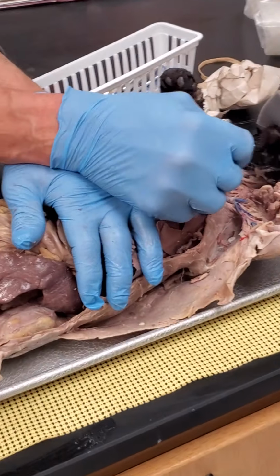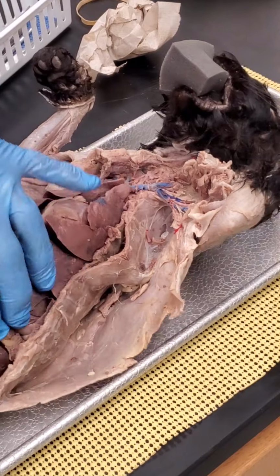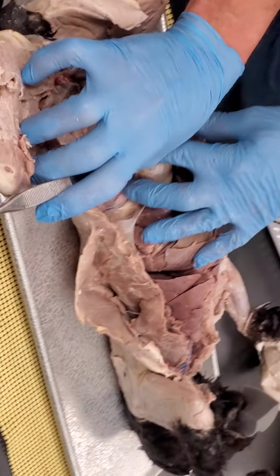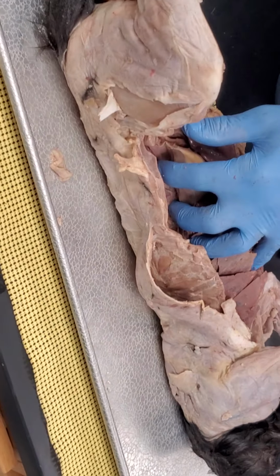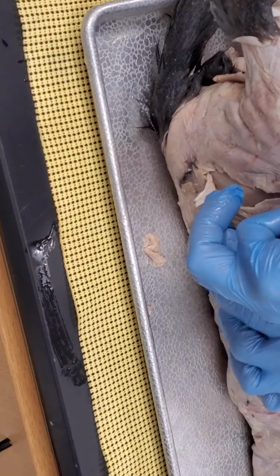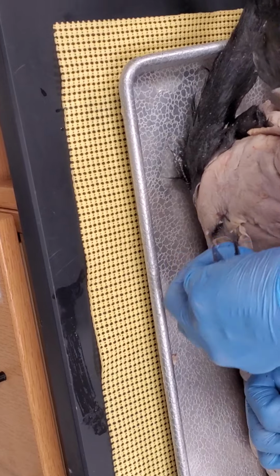Brachial, subscapular, those are all good. The arteries are good up here as well. Now let's check what they look like down here. Do the same thing to it so they're exposed. Make everyone dizzy for a second. My phone was spinning. That's all right.